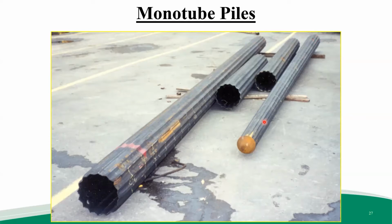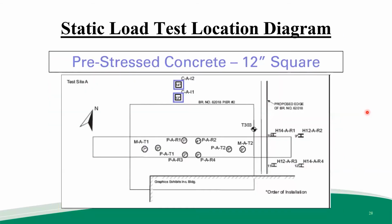For our particular case history, this lower tapered section was 8 inches at the toe, 16 inches at the head of the tapered section, and it was 33 feet long, 32.5 with a taper, and a 6-inch toe at the bottom. So that was what was used in the test program.